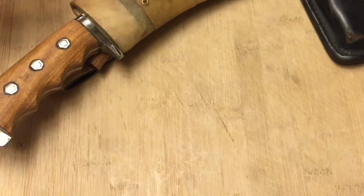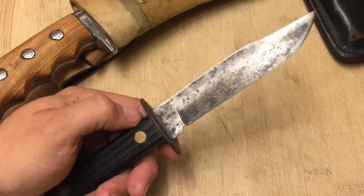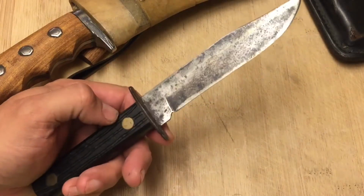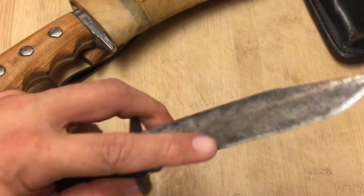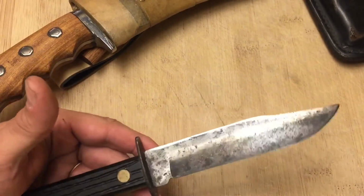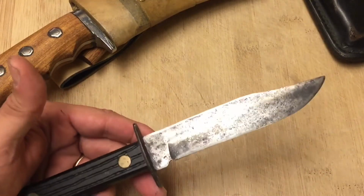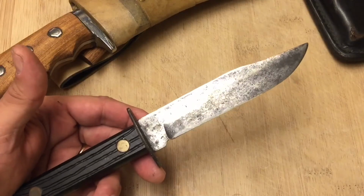I'm going to show you my small to medium fixed blade knife. Guys, this is a Utica Sportsman from the 1960s, I believe, with carbon steel. Now, carbon steel, as you know, takes a really good edge. So this would be perfect in a situation where if I were to go camping, fishing, to clean a fish, hunting, field dressing an animal, this would be ideal.